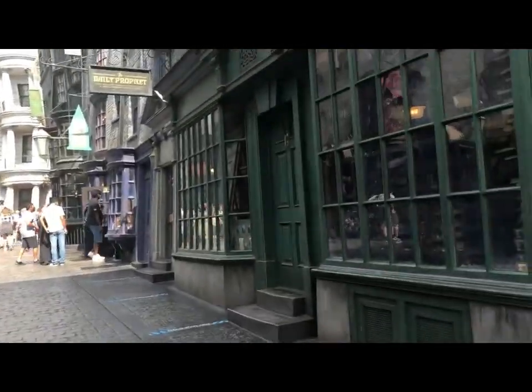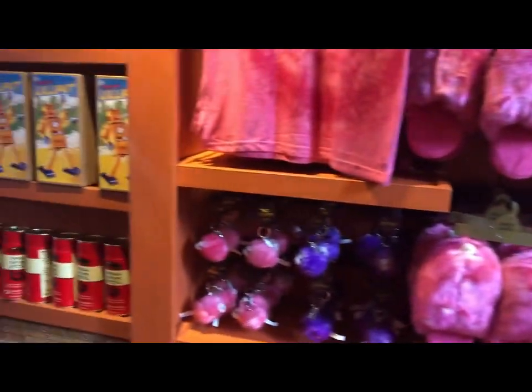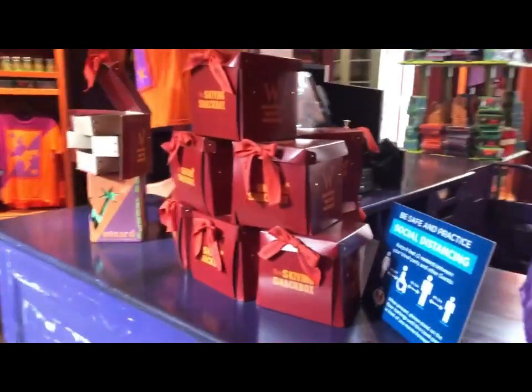Cool, is this? So we gotta find Ollivanders. Look, it's the books. All right, let's go find Ollivander's wand shop. Wow. Look at all of this. Have any money to spare? No. Oh, cool. Spare some change.